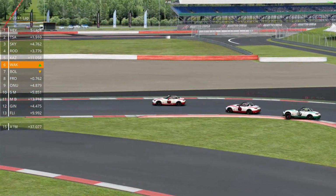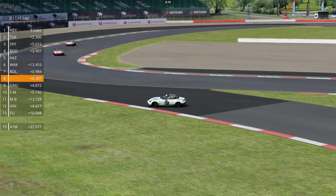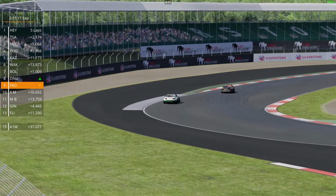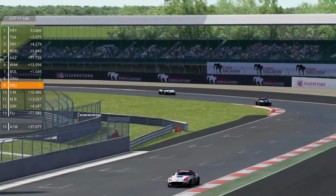Wacker. Bolivar messes up his braking entirely, and even Frosty gets by him. Oh, no, he doesn't. He's suffered a spin. That's a shame for him. He's going to have to put all the work in now to get past Abimanyu.